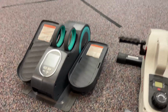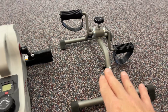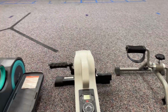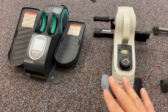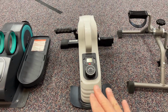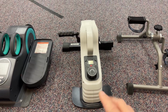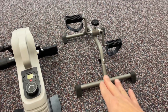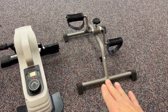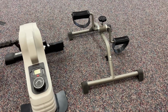So the three devices, most expensive, middle cost, least expensive. If you're looking at something for long-term use, I would go with the Cubii. If you're looking for comfort, ease of use, smaller person, I would go with the Sunny. And then of course, if you're just looking for a 3 to 6 week rehab program and then you want to get rid of it, I would go with the less expensive metal pedaler.